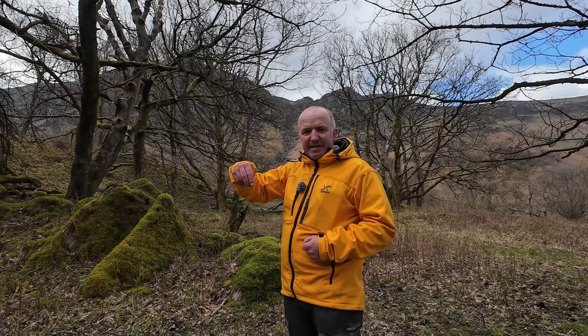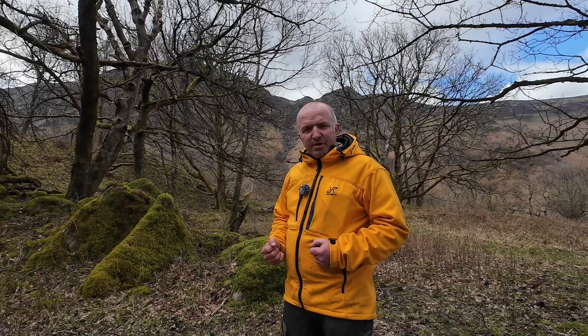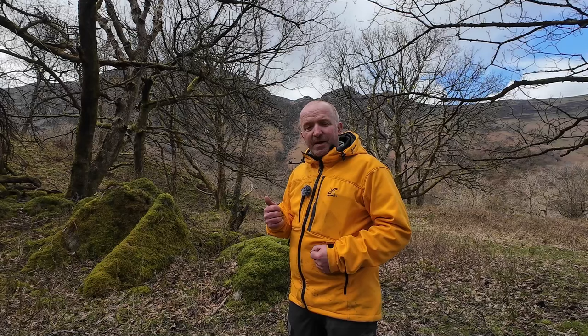But yeah, I thought we'd give a bit of woodland a go today. So for the first image of this little wander, come with us, because we don't know where we're going, we don't know what we're going to find, so it's going to be a bit of both of us, isn't it?